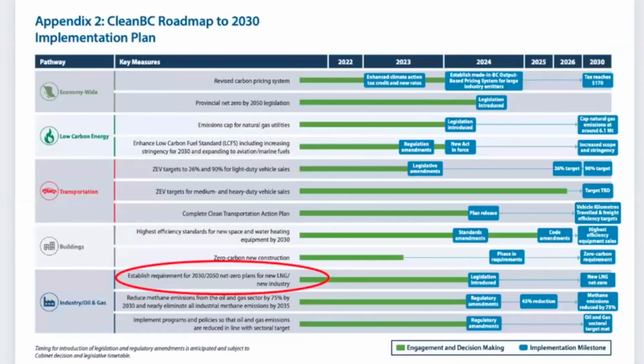And here we have the roadmap for the Clean BC, which says establish requirements for net zero plans for the new LNG industry by 2030. And they're talking about a credible path to net zero. And the only thing on the table is just buying carbon offsets, which are extremely dubious.